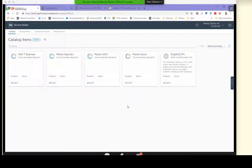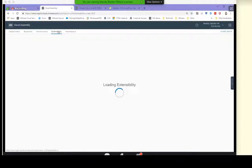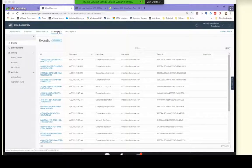That's right. It's all API first, and so therefore accessible via the API. Depending on what you're looking to achieve, in a lot of ways, you may take the catalog and pull that into your particular service catalog of choice. That makes a lot of sense. Trying to do some of the blueprinting engine maybe doesn't make quite as much sense there. I do want to point out that there are additional extensibility options as well.